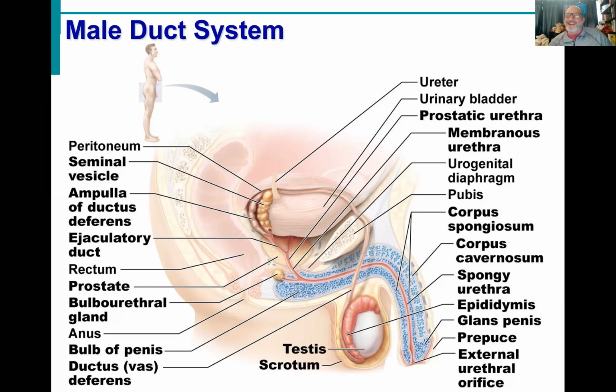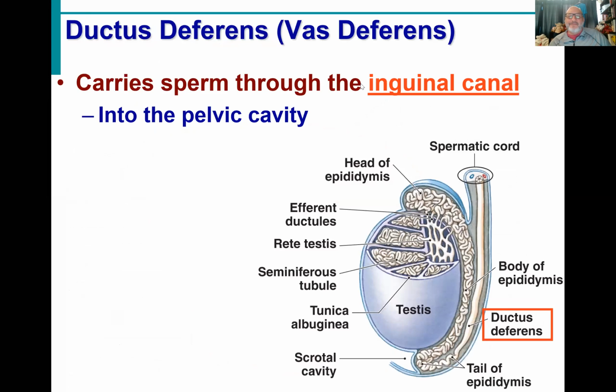Excellent. All right, questions on that? All right. As we mentioned, it has to pass through that inguinal canal into the pelvic cavity.